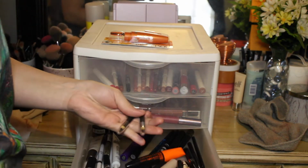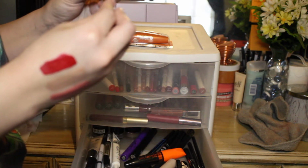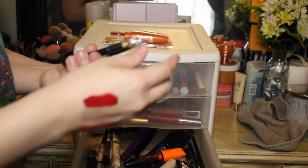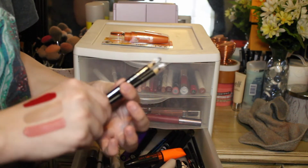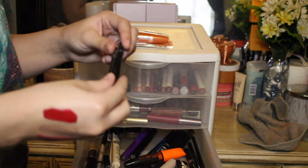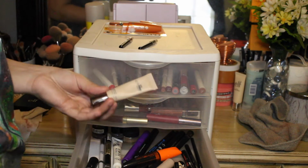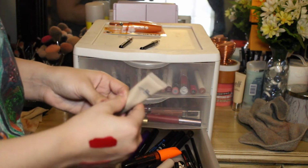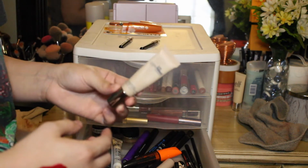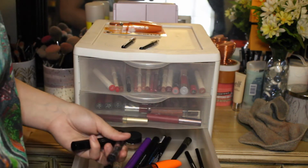I have two of these e.l.f. No, this is e.l.f. Two of these Wet n Wild black pencil eyeliners. I don't really like these. I don't like pencil eyeliners that you can't roll up because I'm weird like that. And I think my mom would really like these, so I'm going to put this in the giveaway. Okay, next I'm going to be giving away this Ulta eye primer. I bought this the same time I bought that concealer, which is really old, so I'm just going to throw this out.